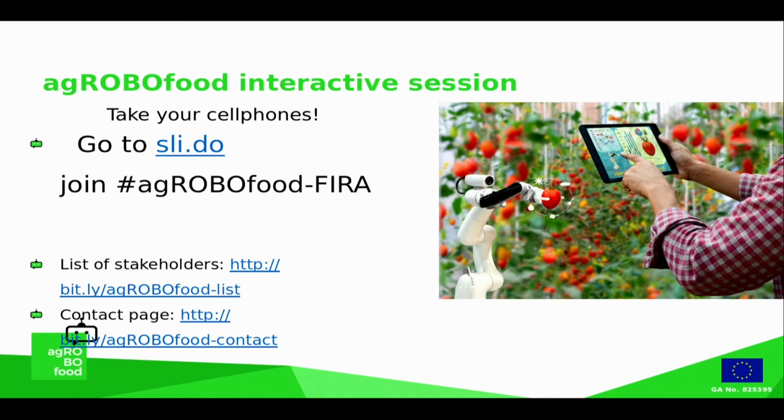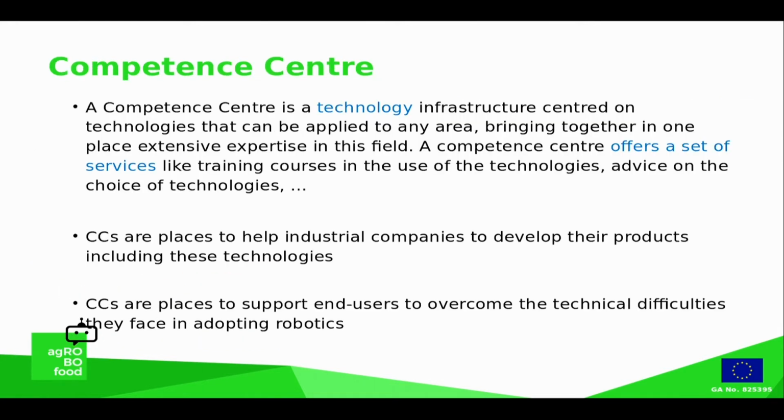There are 2 other links that may interest you. I will talk in more detail later, but the second link is a list. One of the aims of the AgroROBOFood project is to have a list of all the stakeholders involved in agri-food robotics. With this second link, you can see the current state of the list. If your organization is not listed yet, please feel free to add yourself and give some details about you, and we will contact you. If you have any other questions that are not covered by this presentation, feel free to go to the last link. I will show the links better at the end.